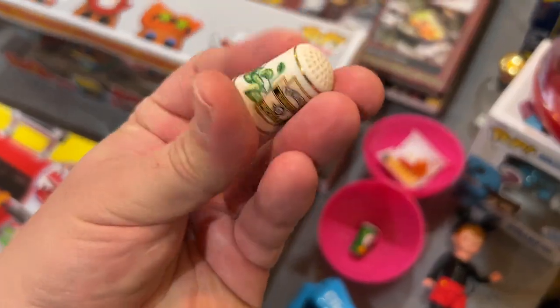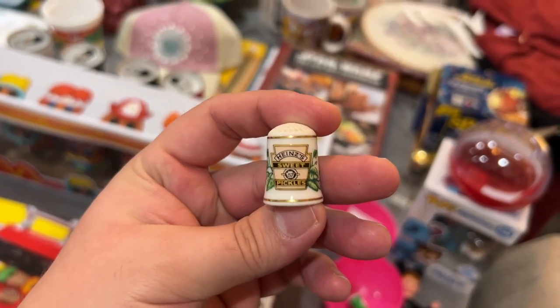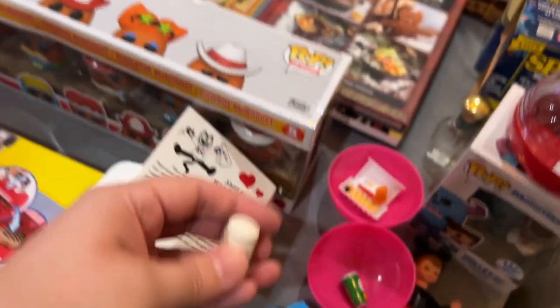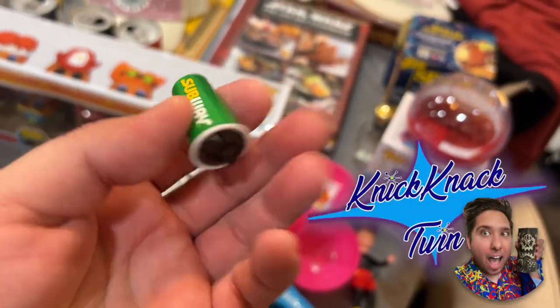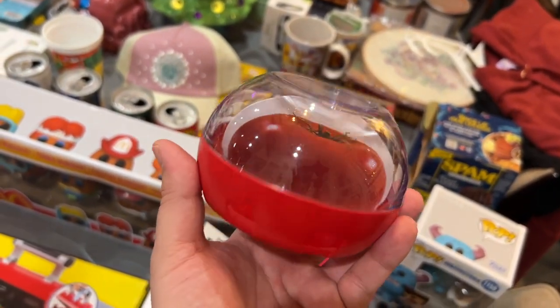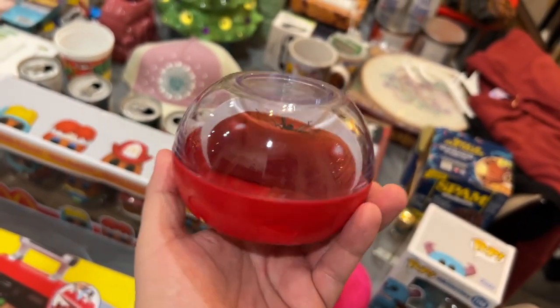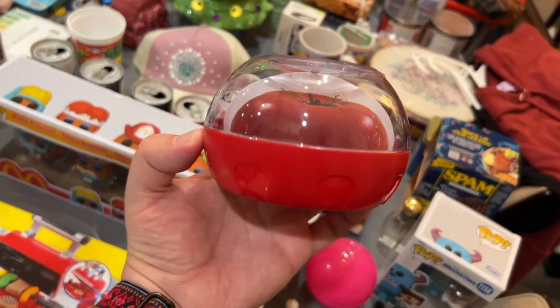I got a little thimble. Ooh! That I hope I didn't break. It is Heinz Sweet Pickles. Isn't that cute? I think he's shown it in a video. If you don't follow him, his handle is Knickknack Twin. And a little Subway Coke. This was from one of those white elephant games at work. And I ended up with a tomato holder. I don't eat tomatoes though, but I think that's pretty cute. Maybe I can put something else in it.